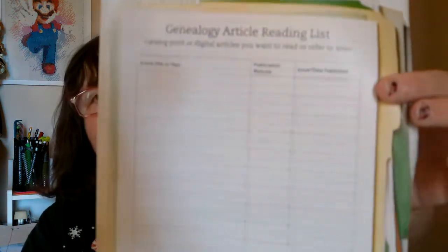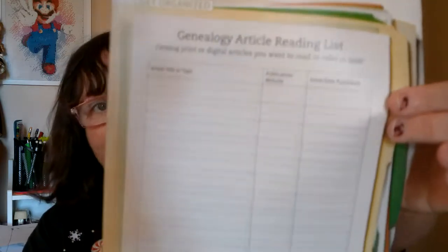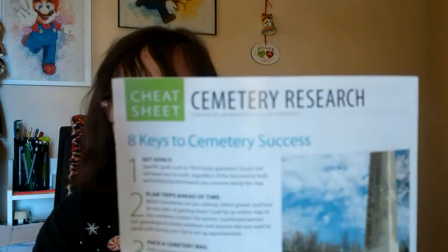This I took out because it said to, and it helps you know which articles you want to read, whether they're online or it's just a form to fill out. So there's no link to this form or anything. Now this is the Cemetery Research Guide. Now they claim this is a $10 value. I'm sorry, but I wouldn't pay $10 for this sheet of paper. But anyway, there's a lot of information in it, don't get me wrong, and we'll go over it.